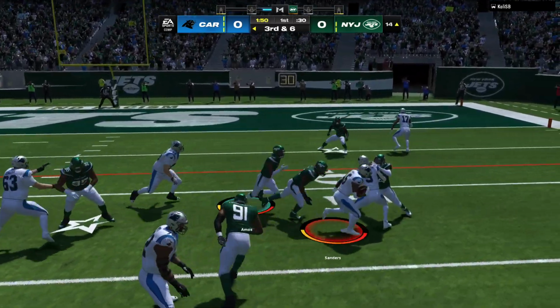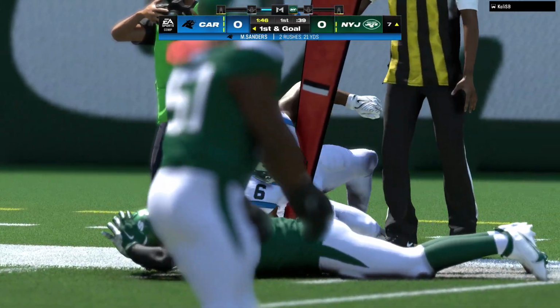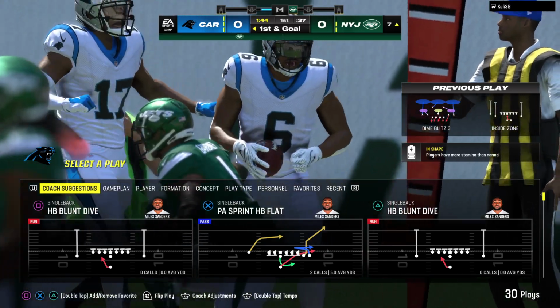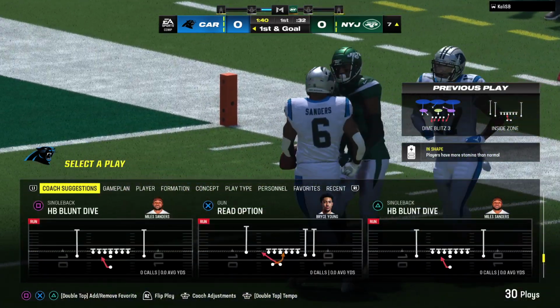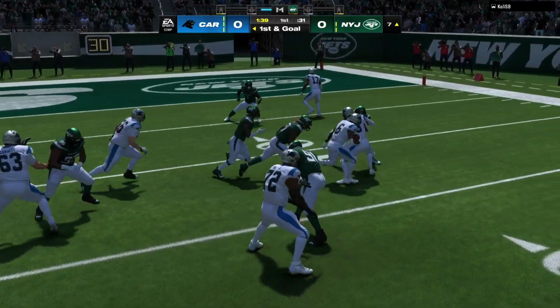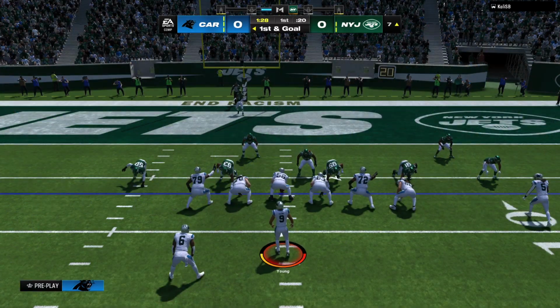They go back to the ground with Sanders. And he picks up the first as he's able to take it down to the 7-yard line. It's a 7-yard gain and good enough to move the chains. A stop there on third. They could have held him to 3 on this opening drive. Now they have to bow their necks on first and goal.